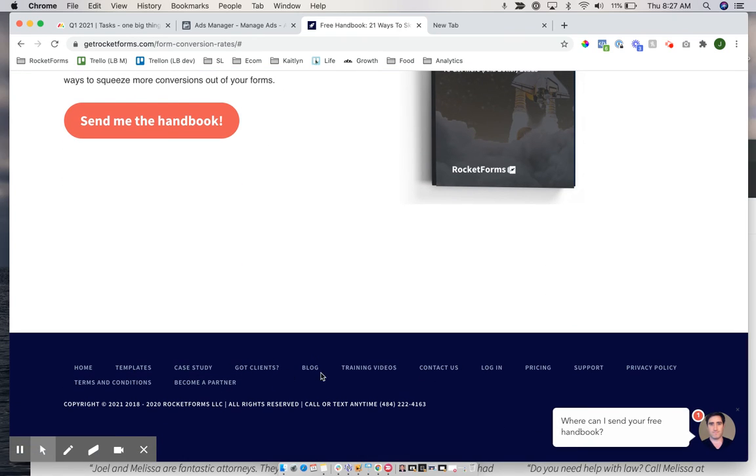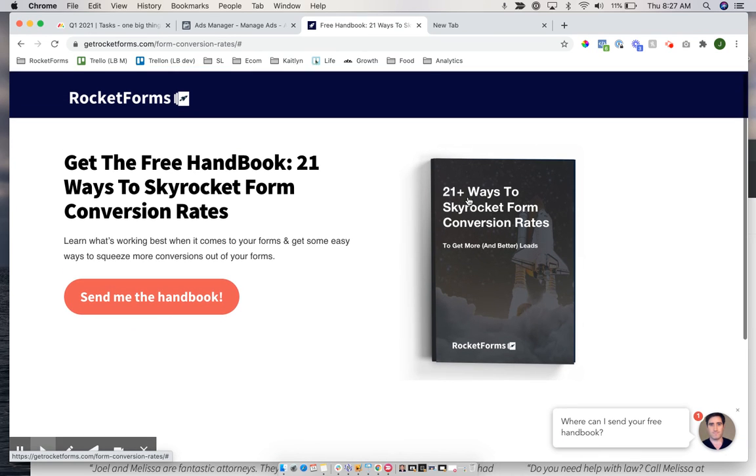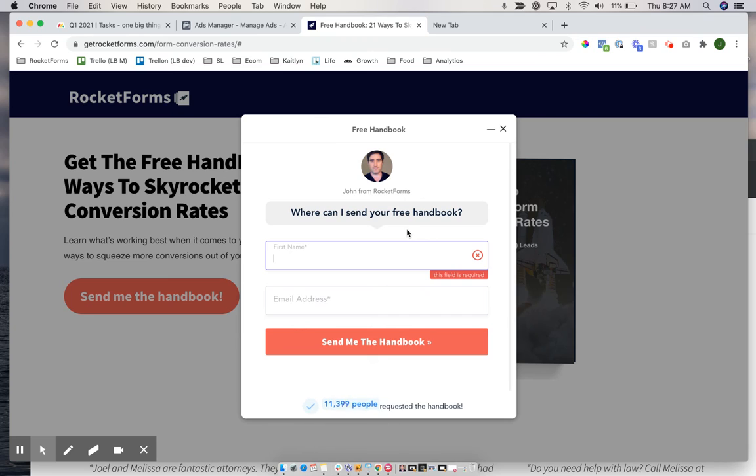And of course, you also need your terms and privacy policy if you're running on Facebook ads. So that's thing number two. Get a landing page set up. And I highly suggest using a form like this because it's friendly looking. I'm not trying to really push you towards rocket forms, but I kind of feel like you should use it because these forms convert super high and they work.